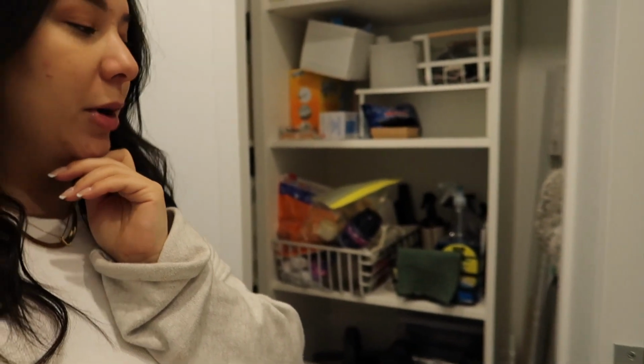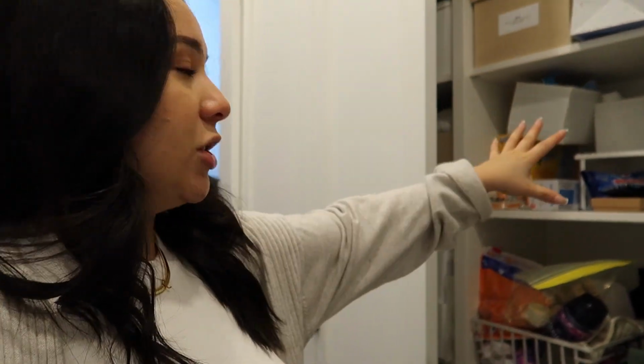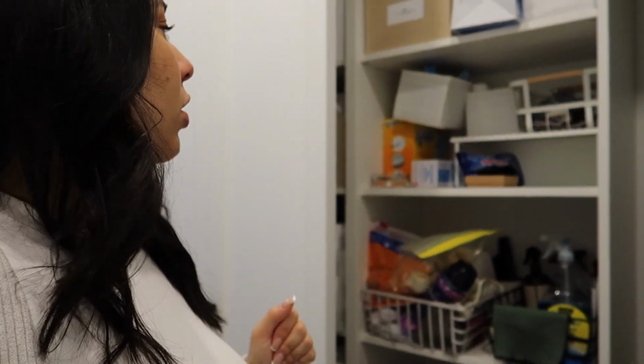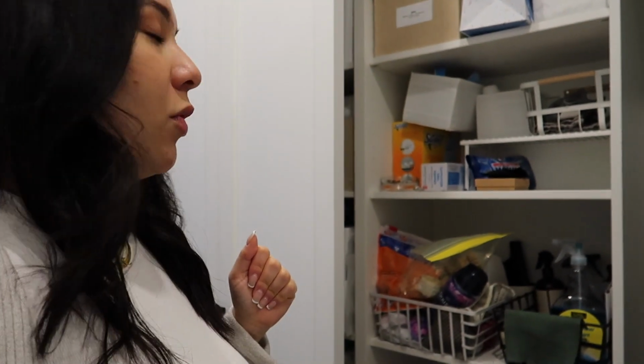And what I'm gonna do is organize this cupboard again. It looks a little bit like a disaster. It's really just these two sections that I need to figure out a better solution for. And then I'm also going to organize our coffee table. Just inside, we have a lot of junk in it. And then I think that's it.